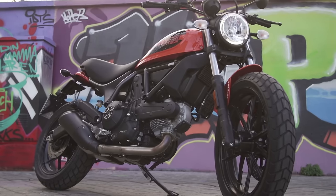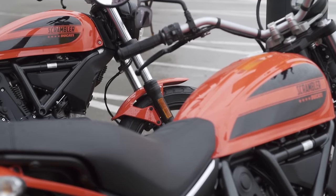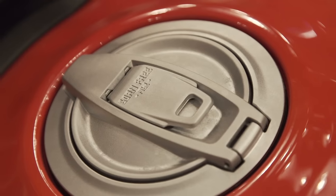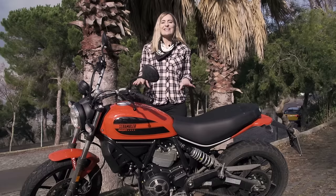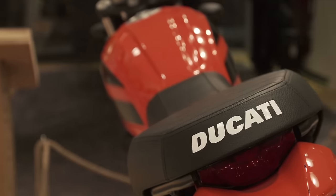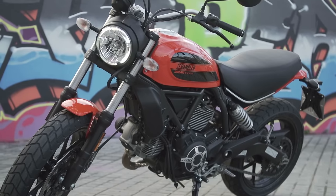In terms of styling, it's really got that old school look to it. It's called the 62 because the original Scrambler was launched in 1962, and I think what's a really nice touch is on the filler cap it says Born Free 1962. There are 3 colour options. It comes in tangerine orange, ocean grey and shining black, and they all have the black seat and blacked out everything, which I really like because I'm not a lover of chrome.